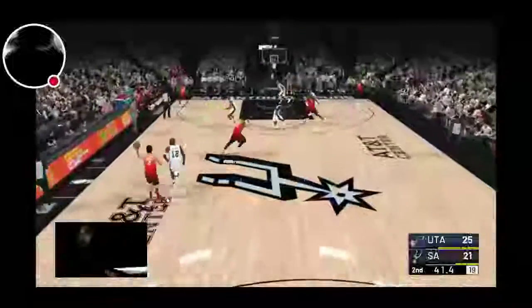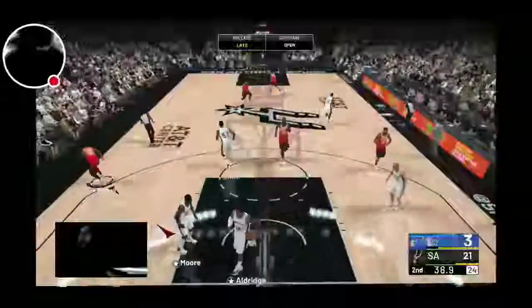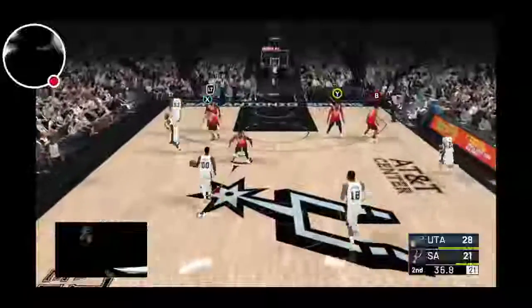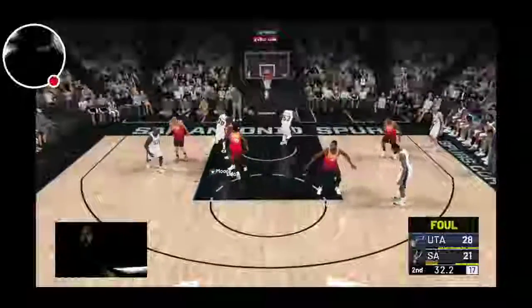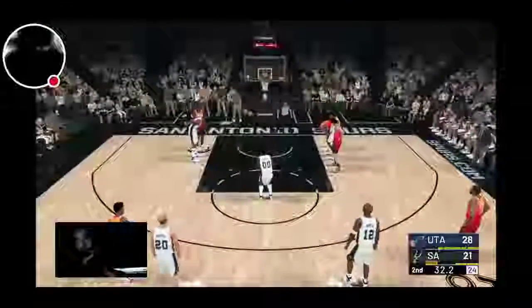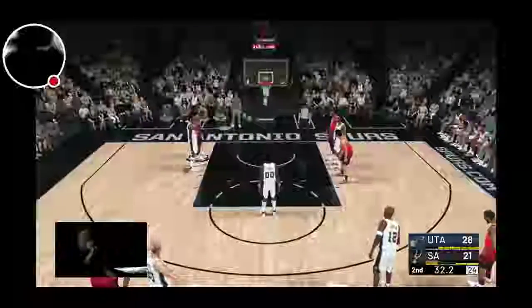Utah leading by 4. Here's O'Neal. Good on the triple. I'll tell you, Joe Ingles is proving that as a passer, he is a special player. Here's Moore. And oh boy, a lot of contact there, but he gets the call and will shoot 2. For San Antonio, they've made 4 free throws from the line and missed 2.